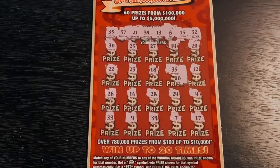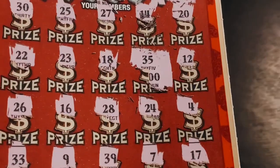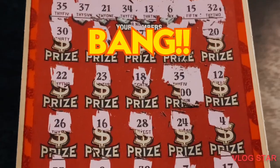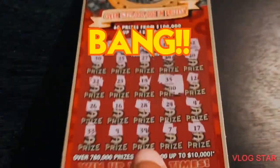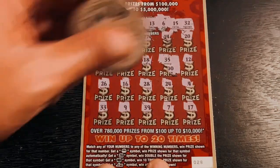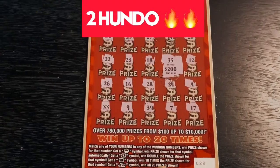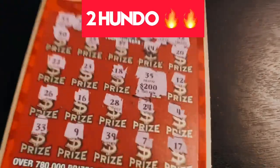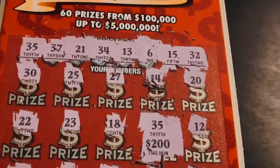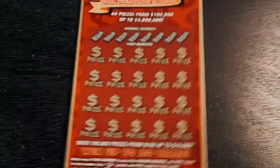Big zeros, baby. Let's go. Yes. Holy moly. This is what a night scratching. Yes. Big zeros, baby. Yeah. Last two tickets. Something told me to grab these. $200 winner. Chicken dinner. What a session, huh? And we still got one more to go, that black box, but that 35 match did us in lovely, baby. Let's go. Holy cow.